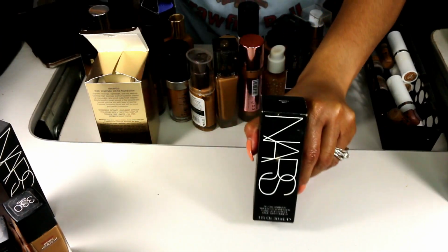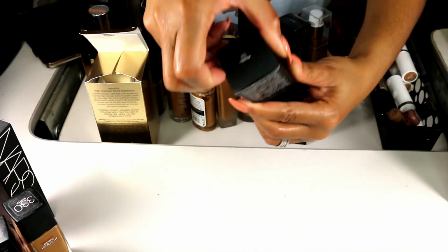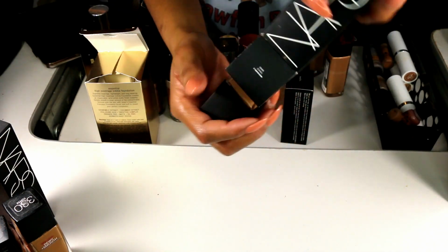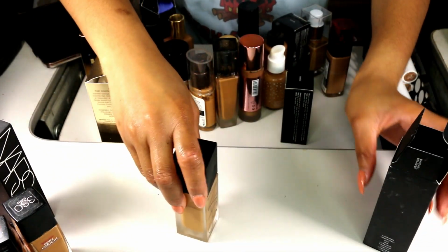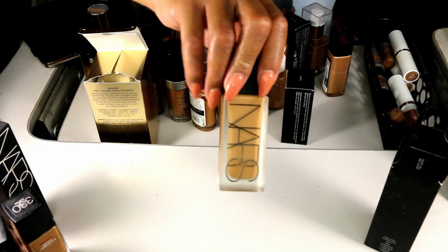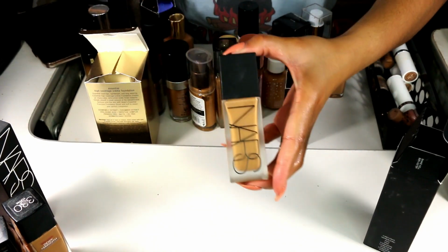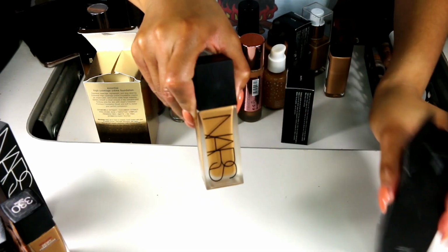And another NARS foundation that I am disappointed in. This one is the All Day Luminous Foundation. Guys, I don't know what I did wrong with this foundation, and this one is separating. This one is separating also. But here's the foundation packaging. Comes with the pump also. This is in the shade Tahoe. This is a much better color match for me. It's much more warm, has much more yellow in it.